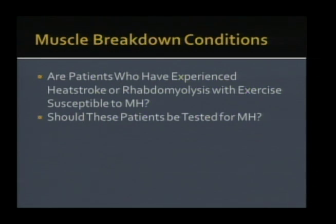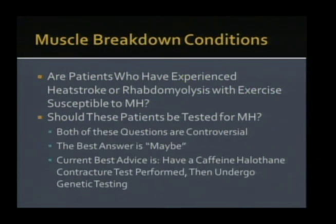So the question is, if someone has experienced heat stroke or rhabdomyolysis, does that mean they're susceptible to malignant hyperthermia? Should they be tested for malignant hyperthermia? Well, the answer is really not clear. Both of the answers to those questions are controversial, and the best answer is, well, maybe. The current best advice is, yeah, if somebody has experienced this and there's any thought about them undergoing anesthesia, it might be good to go ahead and have a caffeine halothane contracture test performed, and if that's positive, then undergo genetic testing.